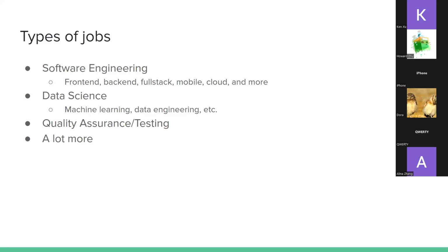For example, if you go on Amazon and click the buy button, in the back end it's taking your info, taking money from you, and giving the money to the person you're buying from. That logic is all in the back end. Full stack is working with both front end and back end. Mobile is for phone applications, and cloud is for cloud applications. There's also data science, which is machine learning and those types of things. And there's quality assurance, which is testing and making sure that the software works and is good quality. As I mentioned, there are a lot more types of jobs, but these are just a few of them.